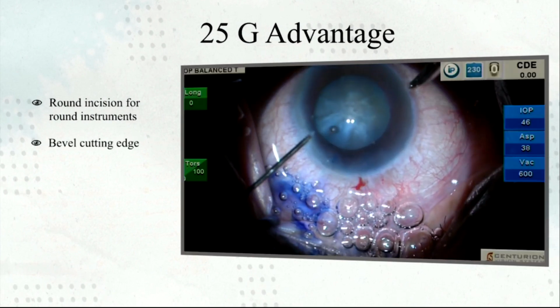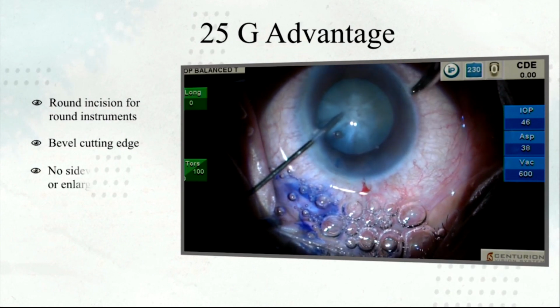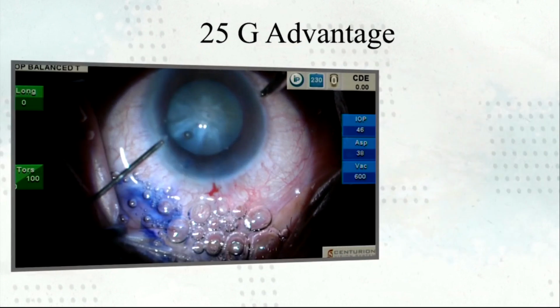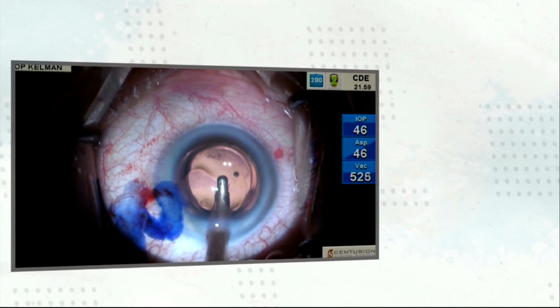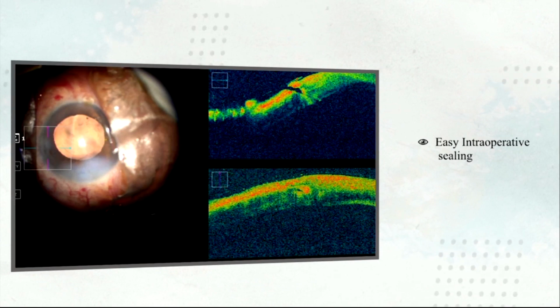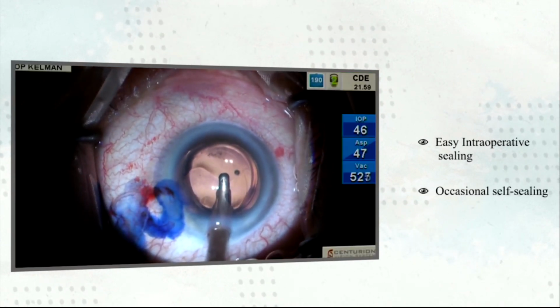Additionally, the bevel cutting edge of the needle helped create a tunnel. There is no sideways cutting or enlargement, making the side port incision precise. The needle provided unique tunneling advantage in corneal stroma, which further helped in sealing. There was easy intraoperative sealing. Occasionally, the side port was self-sealing.